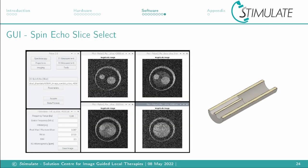Here you see slice selective spin echo imaging on a small blood vessel-like sample. It goes from one bigger diameter to two smaller diameters.